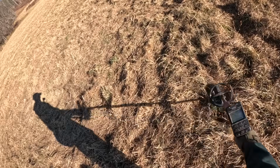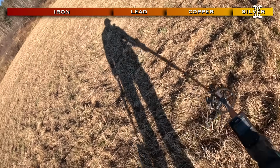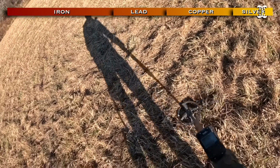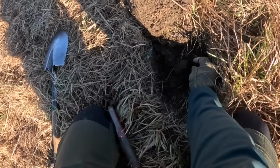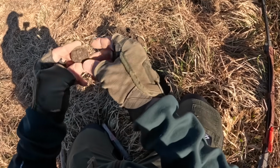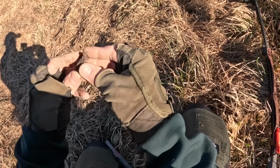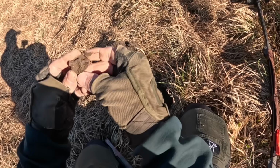We're almost to where we're headed. We're going to turn those metal detectors on and see what we can find. Well, this is a little choppy. Sometimes it's reading like a 98, 99, so we'll see. Wow, that's strange. There's a nail right through it. No wonder it was choppy sounding.